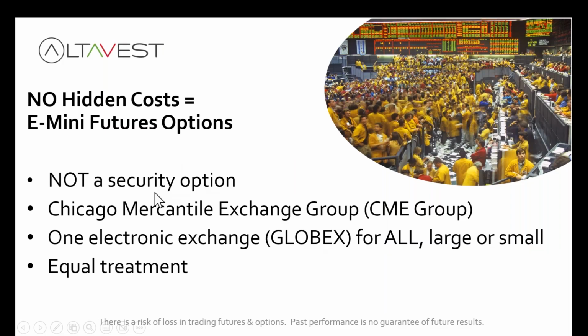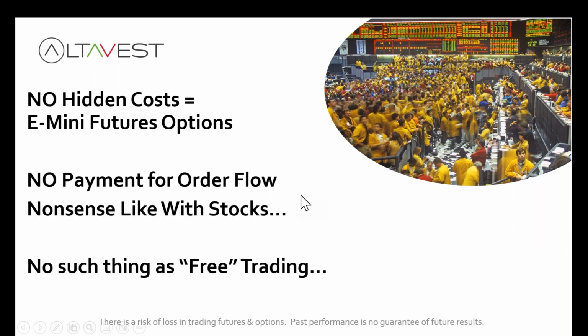And there's no hidden cost with the E-minis. These are not securities. These trade at the CME Group on their Globex electronic exchange, so every order gets treated equally. If you place an order for 5 spreads, or JP Morgan places an order for 5,000 spreads, your orders are all traded electronically at the same Globex exchange. Equal treatment. There's no payment for order flow. That's a bunch of nonsense with stocks. If you don't know what I'm talking about, I'll get to it in just a second.